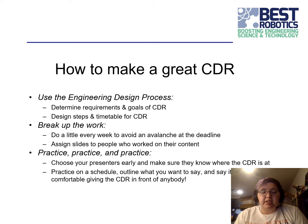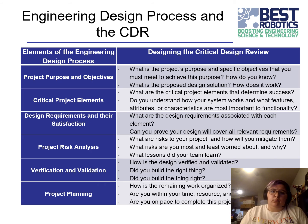Make sure that your presenters know who they are, know that they are presenting and know what they are presenting on, and schedule times to go through the presentation and practice. So elements of the engineering design process can be found on the left, and then designing the critical design review is on the right.